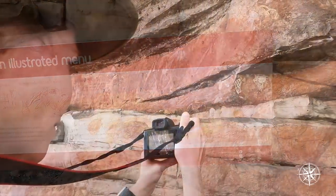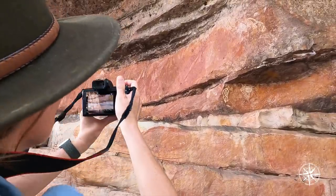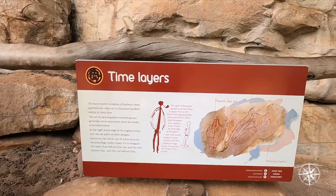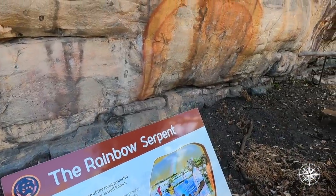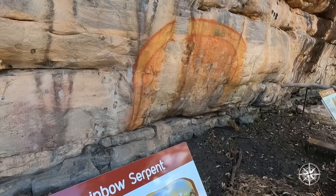And a lot of this artwork, and I think what sets this apart, is that it's considered x-ray artwork. So it's paintings that show a lot of the bone structure and internal organs of the animals that the people who lived here thousands of years ago were depicting, turtles and goannas. And there's even a painting of the thylacine, the Tasmanian tiger.